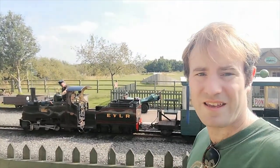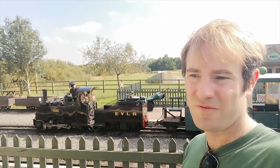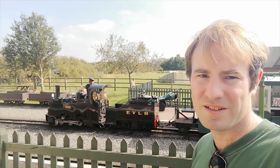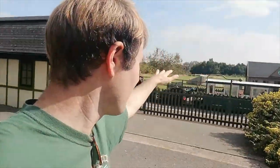I've had a great day here at the Evesham Vale Railway. The staff have been very pleasant, let me have a footplate ride. They're all very friendly here, so as I said, if you are out this way, do come and visit them. It's a really, really nice railway. It's just like any miniature railway, they're always exciting to visit, but here you've got the miniature railway, you've got the garden centre, the shopping centre down there, you've got a very nice country park, so do come visit the Evesham Vale Railway.